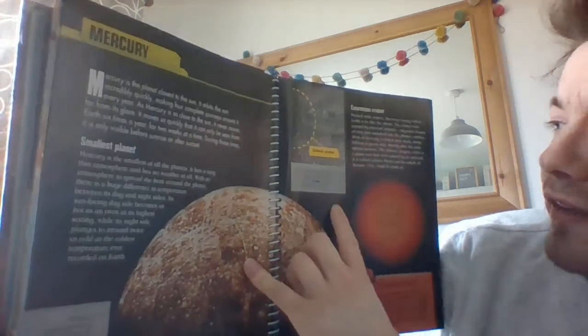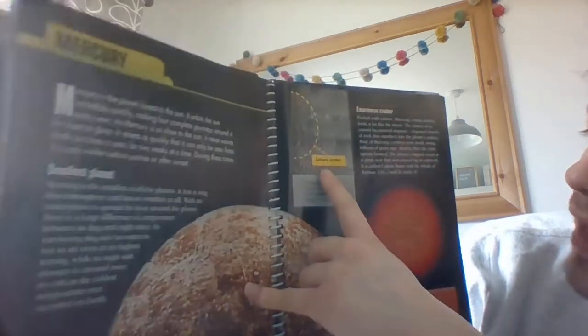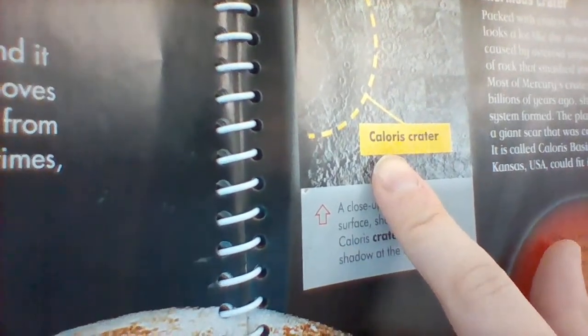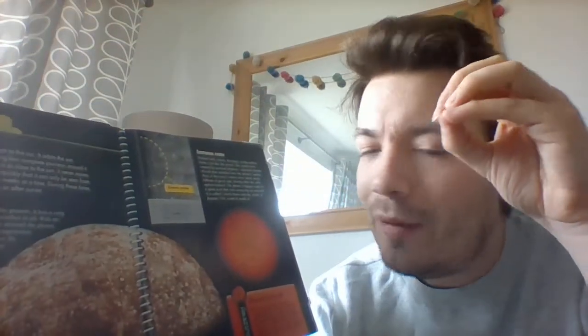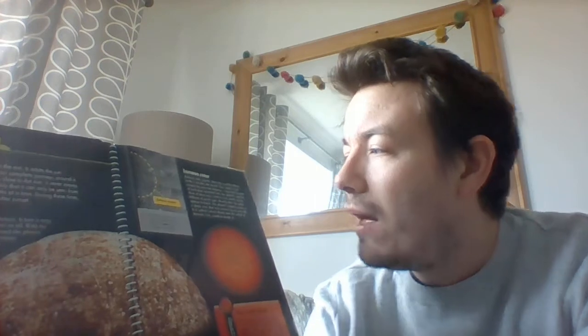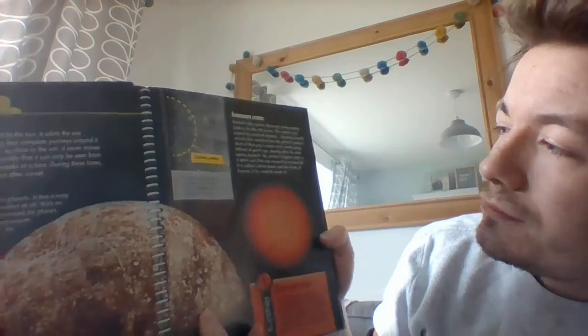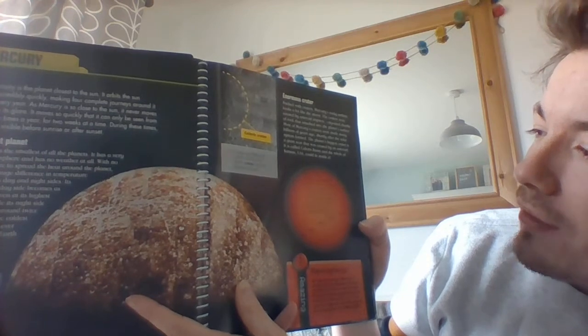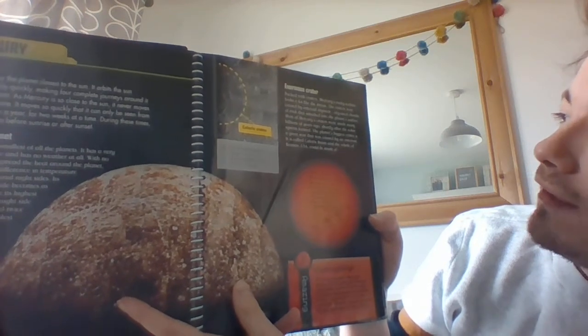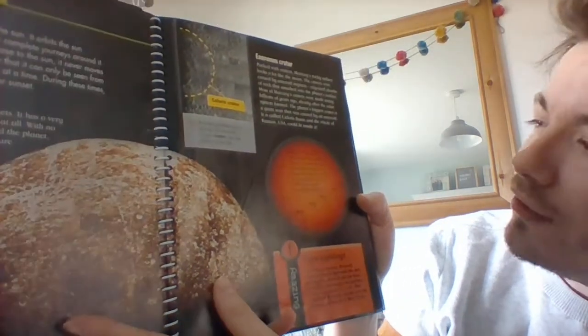Oh, what's this? Oh, I wonder if I'll say this right. This is a new word for Mr. Briscoe, so I'm not sure if I'll say it right. Caloris crater. A little bit like on the moon. Right, of course. On Mercury, there are craters. The craters look a little bit like rocks that have gone into the side of the planet and made an indent, made a mark. A close-up of Mercury's surface showing that crater. Packed with craters, Mercury's rocky surface looks a lot like the moon. Yeah, that's what I just thought.